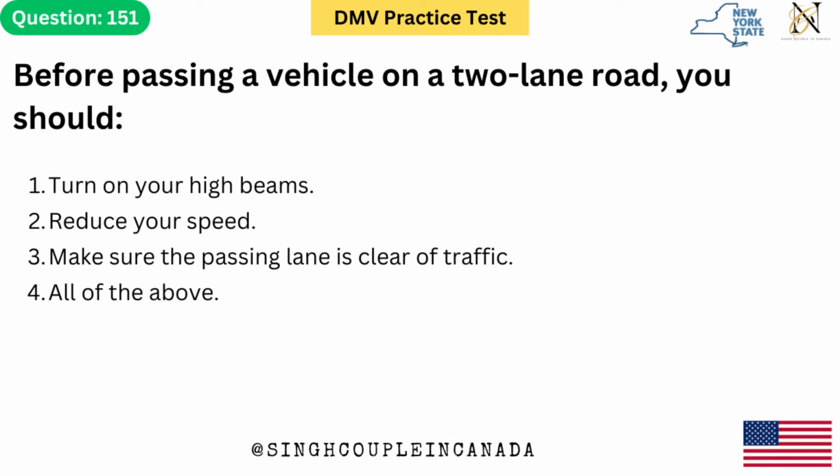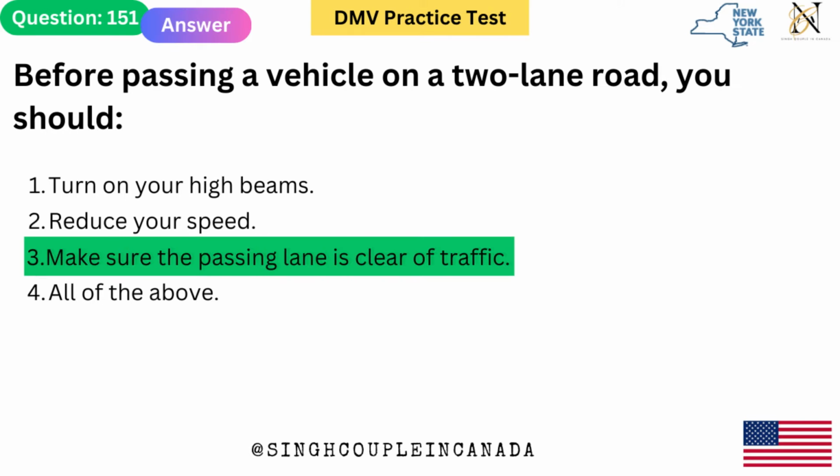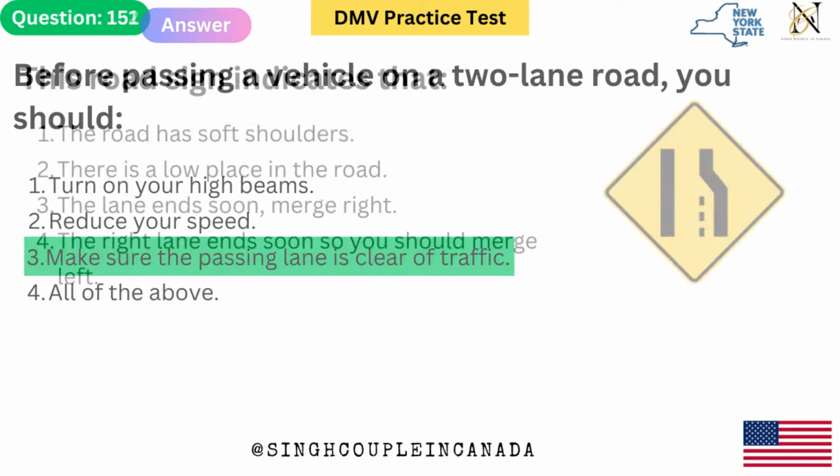Question number 151. Before passing a vehicle on a two-lane road, you should 1. Turn on your high beams. 2. Reduce your speed. 3. Make sure the passing lane is clear of traffic. 4. All of the above. The answer is 3. Make sure the passing lane is clear of traffic.